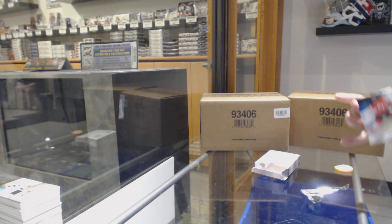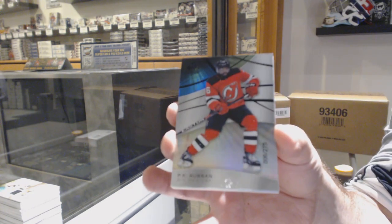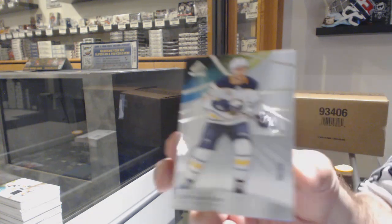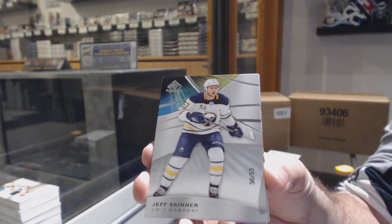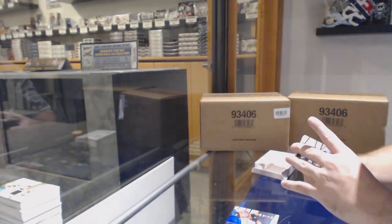Super thin pack, too. Oh, yeah, we've got a rainbow to 275, PK Subban. Number 253, base parallel, Jeff Skinner. So two base parallels and two rookies in one case. That's nice.